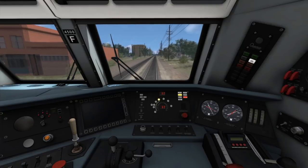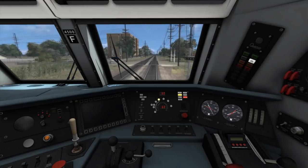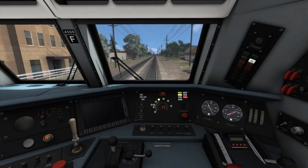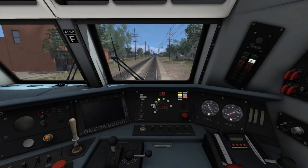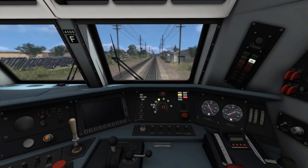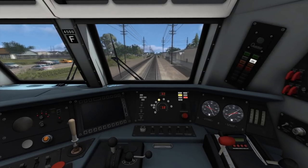This signal coming up just here, we've now got around 3/4 of a mile to go, so I'm just going to allow the train to coast at this point, and I'm going to apply the brakes for Manasquan as we approach a signal on the left hand side just coming up here. So as we pass the rear of this signal, I'm now going to apply the brakes for our stop.